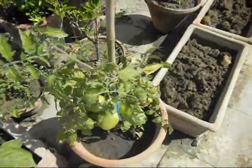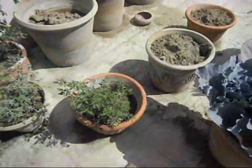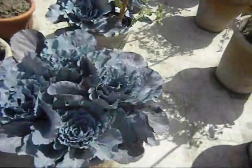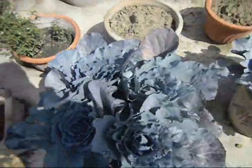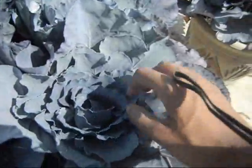And here are my tomatoes, and here are my other berries, and the chilies. Here are the cabbages that were planted at the same time in the aquaponics and at the same time in this.